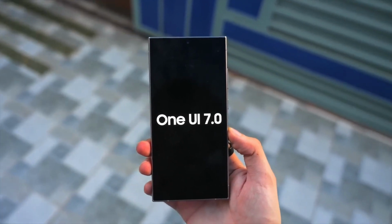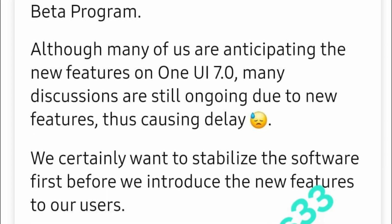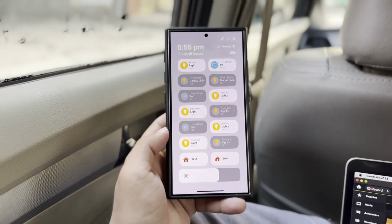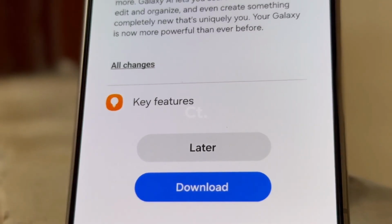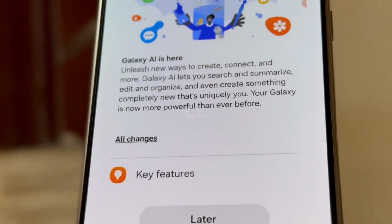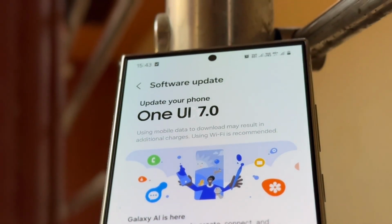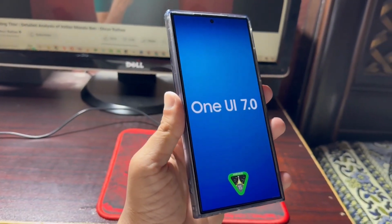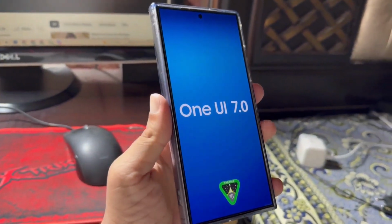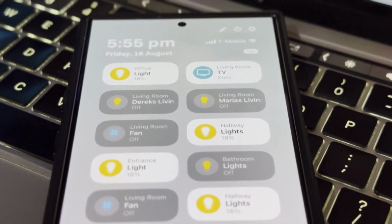The One UI 7.0 beta program may face additional delays as noted by a moderator on Samsung's community forums. This year, Samsung has taken longer than usual to develop each One UI update, making the delay with One UI 7.0 unsurprising. However, the reason for the One UI 7.0 delay differs from previous updates. Samsung is now prioritizing stability for One UI 7.0 before initiating the beta testing phase. Moreover, discussions regarding new features are also contributing to the delay.